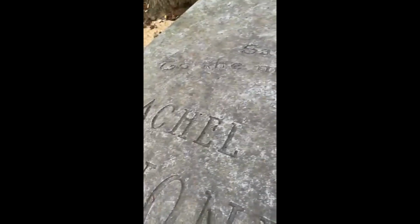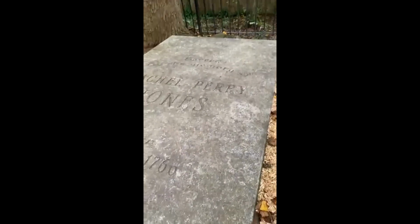Pieces of it were scattered all over the cemetery, so we suspect there was some vandalism that occurred here. So is this the original, or is this a remake? No, this is a remake. The Friends of the Page Walker had this made. It's granite, just like the original one, and it says exactly what was on the original one.